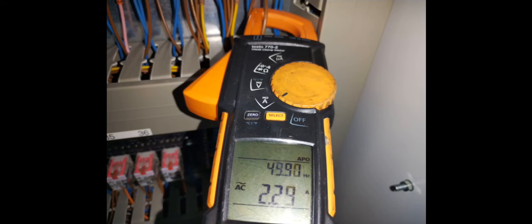I checked the amps going to two other pumps to see what the amperage was on them when they were on the same setting. And I got 2.29 amps on one of the pumps that wasn't making a racket, working fine, getting the heat away from the boiler.